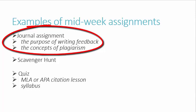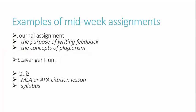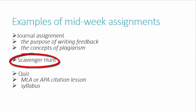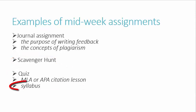By the way, if you haven't used journal assignments before in Moodle, the best tool to use is the online text activity. Andrea also wrote that she may give a quiz, for example, on using citations in writing. Kristen likes to use scavenger hunts and a quiz on the syllabus to help students orient to the course.